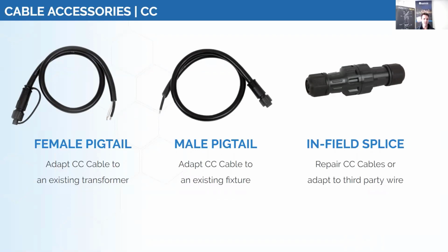Well, if there's an installation where an existing transformer is going to integrate, or the client has an existing, let's say, path light that they'd like to use in the system, you'll need a means to essentially exit the sealed coastal system and make a conventional wiring splice or connection. That's where these pigtails come in handy. Also, if you're going to make a conventional connection, an infield splice is a great way to do it.